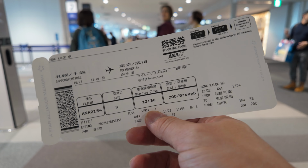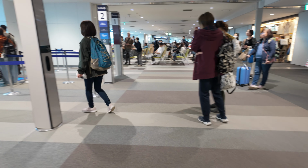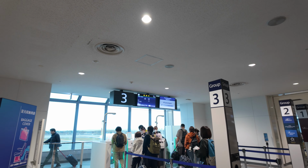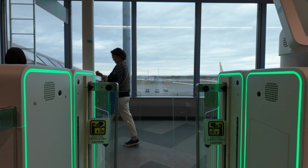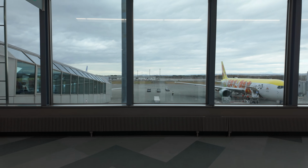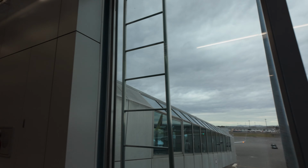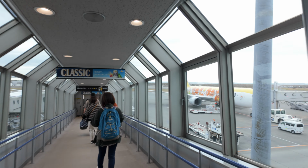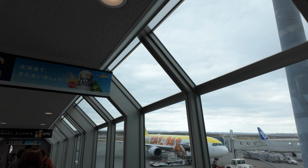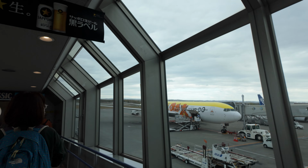I never expected an airport to be one of the highlights of my trip, but New Chitose Airport proved me wrong. From gourmet chocolate and fresh milk to anime nostalgia, it was the perfect send-off for my Hokkaido adventure. If you ever fly out of here, do yourself a favor. Arrive early. You might just end up having one of the best days of your trip too.